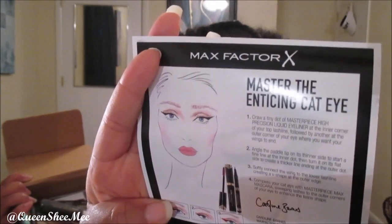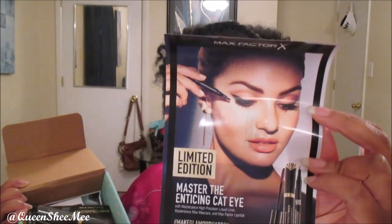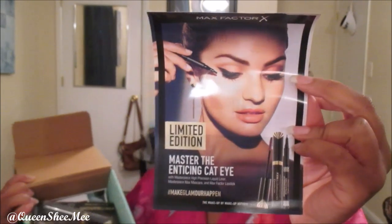And you guys, I struggle so badly with trying to create the perfect cat eye because, I don't know, I just don't really have a steady hand. Like, if you can't even see right now, I'm shaking actually. Okay, so from Max Factor X, I received their Masterpiece Max High Volume and Definition Mascara.